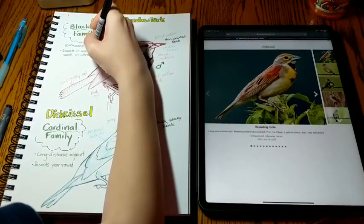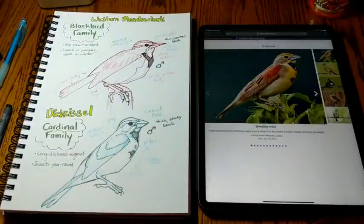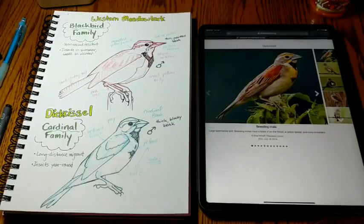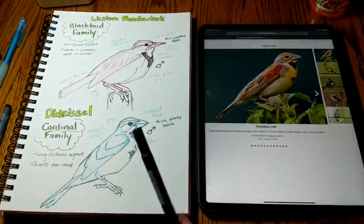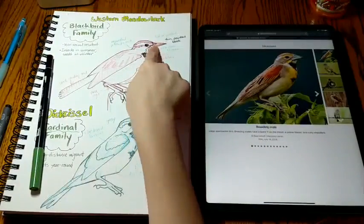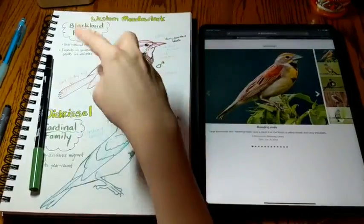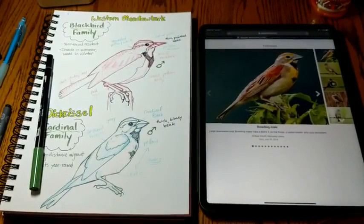So sometimes we can infer things based on beak shape, but sometimes beak shape has more to do with your family group than an actual adaptation. And in the case of the meadowlark, it definitely uses those sharp, pointy tips of that beak to stab it into the ground and pry it open. So it has a function, but just looking at it doesn't necessarily tell us that.